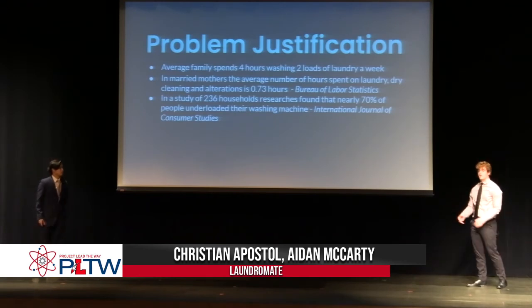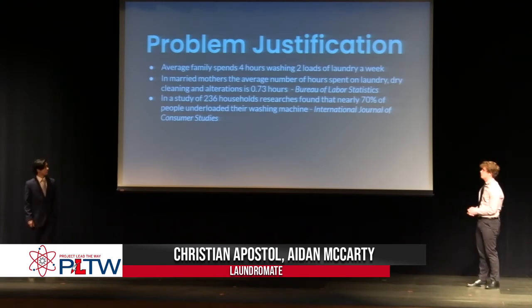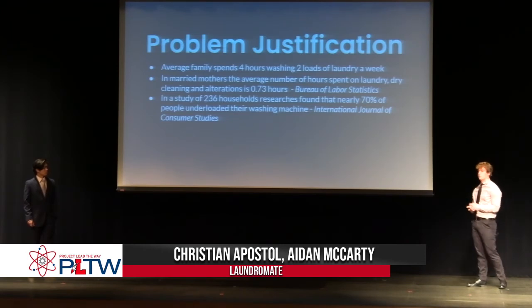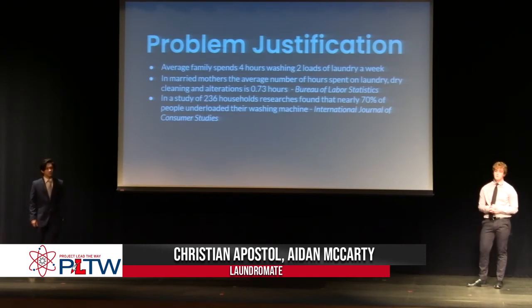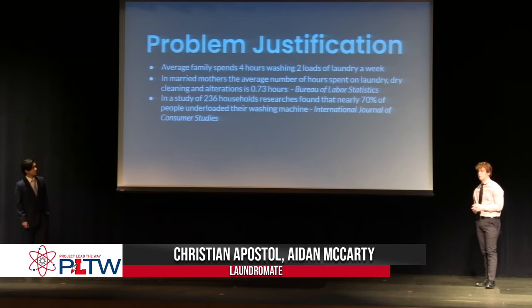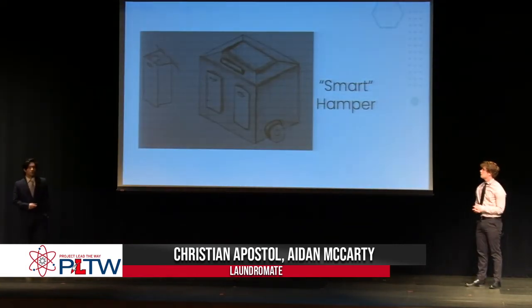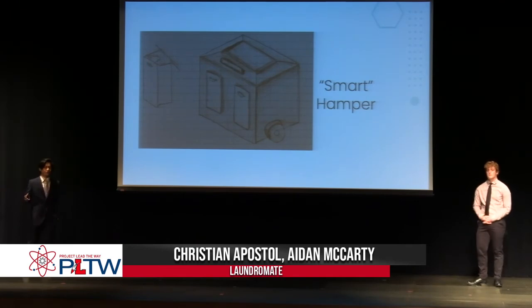As Christian said, there are various problems with laundry, whether it's the amount of water you use or the amount of energy. But I think the biggest issue is obviously time spent. The average family spends about 4 hours doing 2 loads of laundry a week. And even in those loads, it's only filled to 70% capacity, wasting even more time and energy. So we brainstormed several different solutions, each one addressing a different aspect of the laundry process.